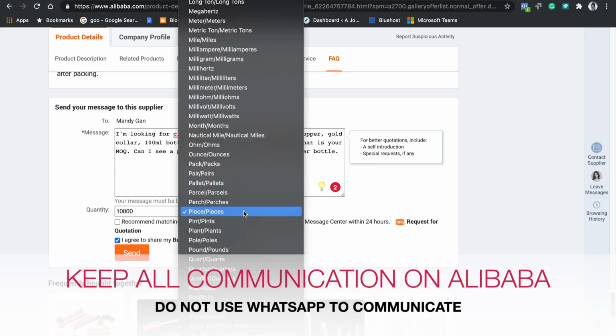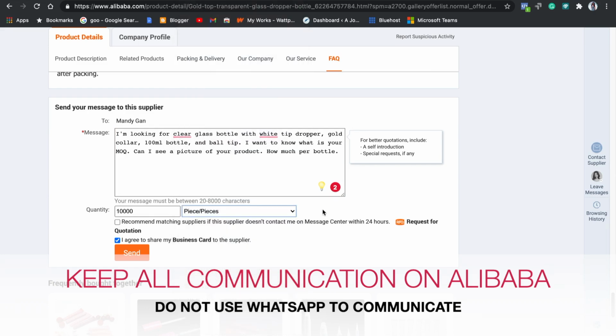And then here, I don't even touch this because I don't really care for that. I always agree to share my business card with the supplier. Yes, you do that. I don't click on recommend matching suppliers, because then you get so many other companies trying to give you other stuff, or companies that you did not pick. So I just don't click on this.